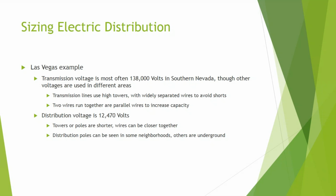throughout Southern Nevada. And distribution poles you can identify because they are typically shorter and the wires can be closer together. You can see distribution poles in some neighborhoods. As a matter of fact, our office here in the central part of the Las Vegas Valley has a distribution line running right down the street. And so I can see a distribution pole as I pull out of the parking lot every day.